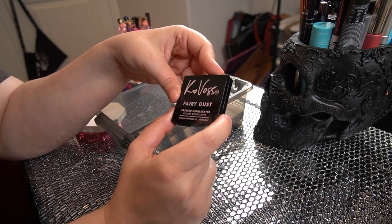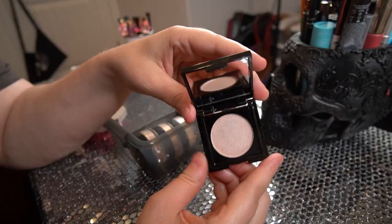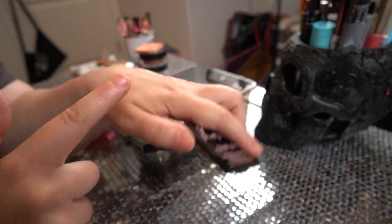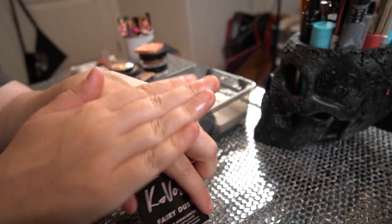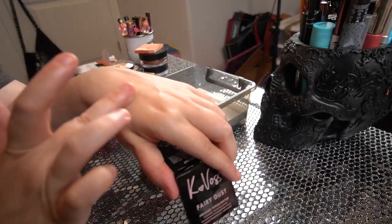Next, we have from Kvoss, we have Fairy Dust Pressed Highlighter. And this one's pretty. I'm not saying it's not nice. There's just nothing to it. Like, I don't think I need it.